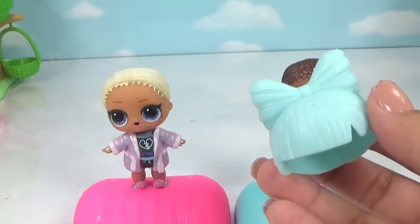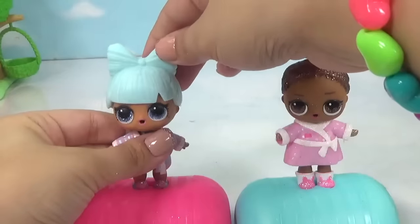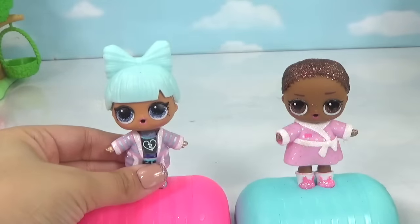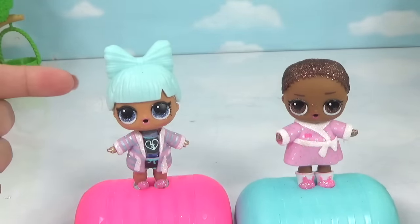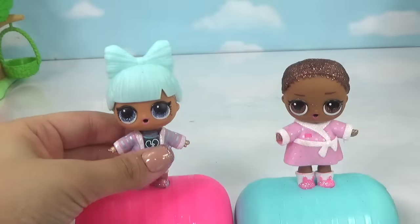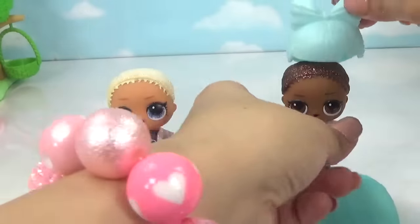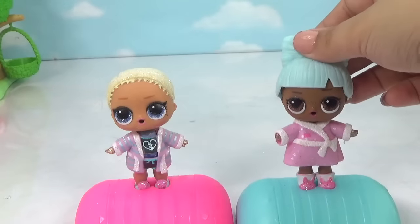And here goes our very last wig. It's Snuggle Babe's wig. Get it on and see how it fits. Oh, this one is cute. I like this one. This is also SPF Cutie's hair, and I'm not sure if it's anybody else's. But that is super cute, and I love the color too. Let's see how it looks on this agent. Aww, it looks cute on her too.